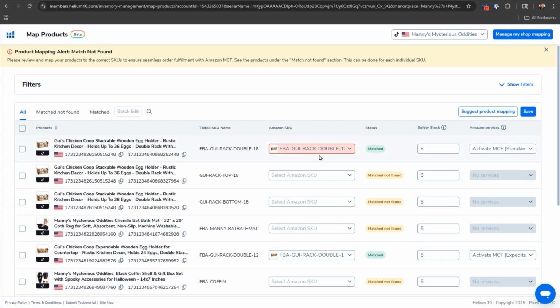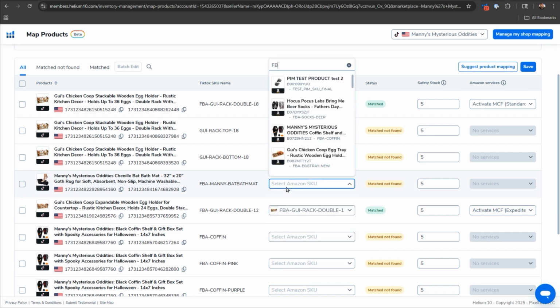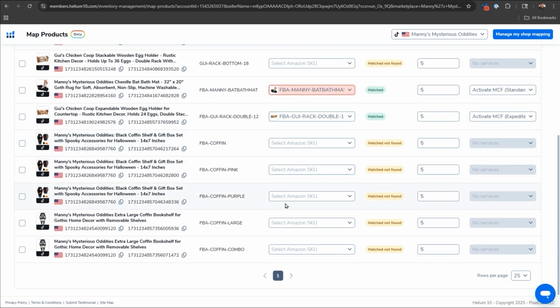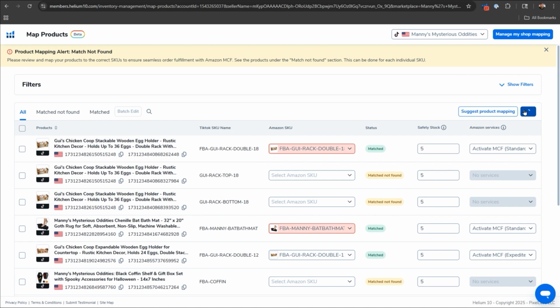So now I'm just going to continue mapping some of these units here of inventory. So for example, here is another one, FBA Manny bath mat. So let me go ahead and map that. There we go. And once I've mapped all the ones that I want to, the last step is I hit save right here. And then now everything has been saved successfully, so that now if I get any orders on these products that I just mapped, it is going to pull from this exact SKU, guys.